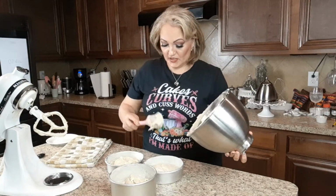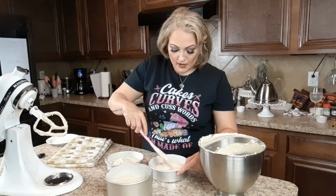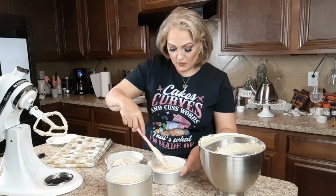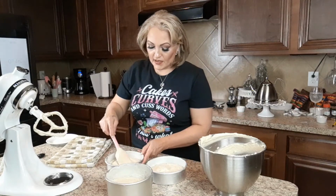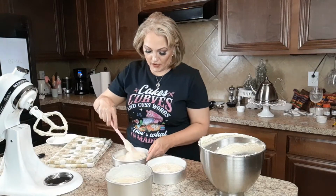And we're just going to try to distribute this evenly. And I would say 3/4, no more. No more than 3/4, because then it'll overflow and it'll be too much. And it won't cook right.